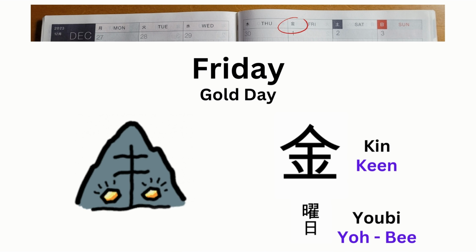So let's go over from the beginning, right? Learning a language is all about repetition and practice. So getsu is Monday, ka is Tuesday, sui is Wednesday, moku is Thursday, and kin is Friday.